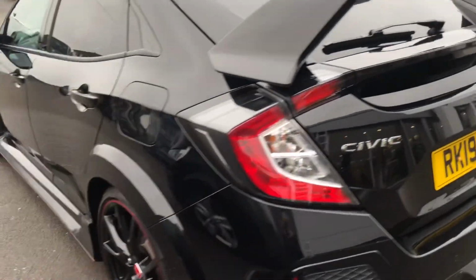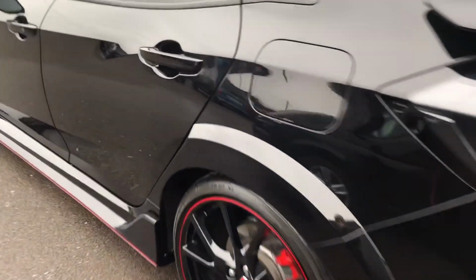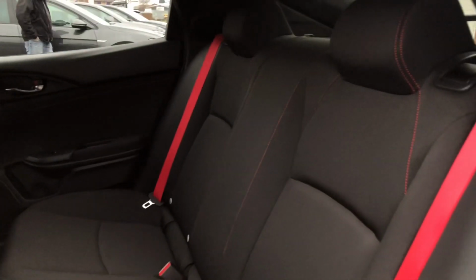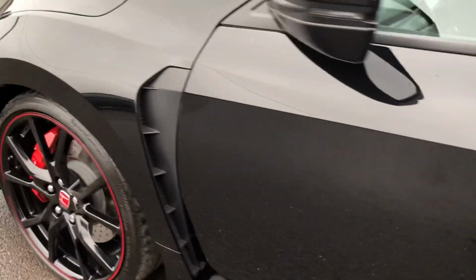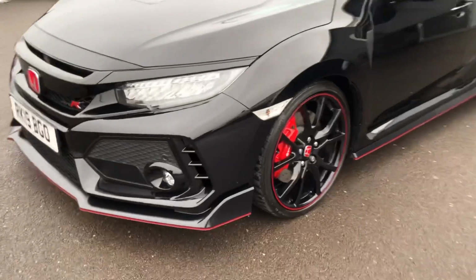You've also got your front and rear parking sensors and a rear view camera, so you don't have to panic when you're parking your new car. In the back it's 5-door, so it's perfect if you've got kids that you'll be taking around in the car with you. And you've got the black seats with the contrasting red seat belts as well, so it looks really cool. So I'll get in the car and I'll start it up and I'll show you the inside.